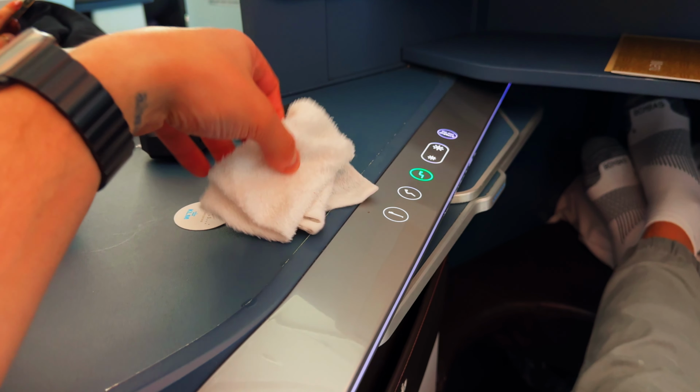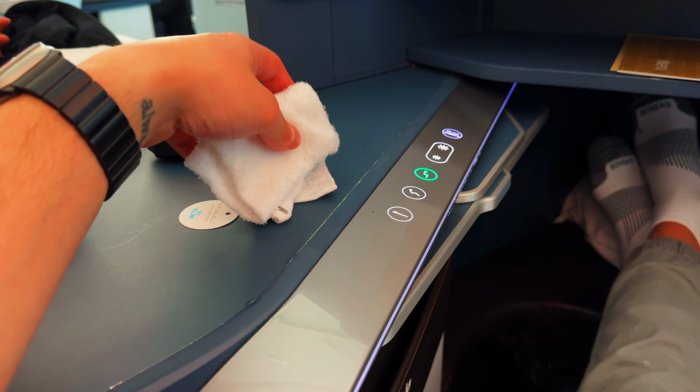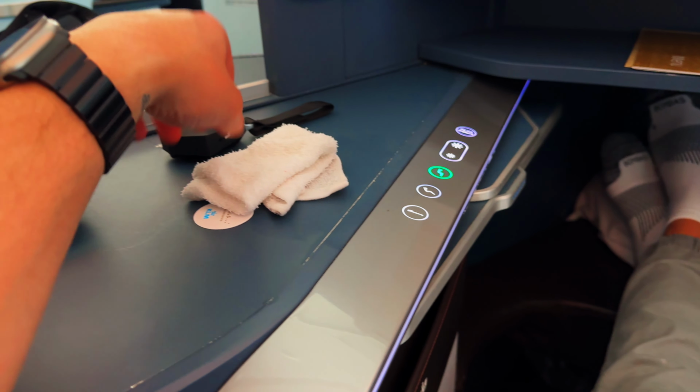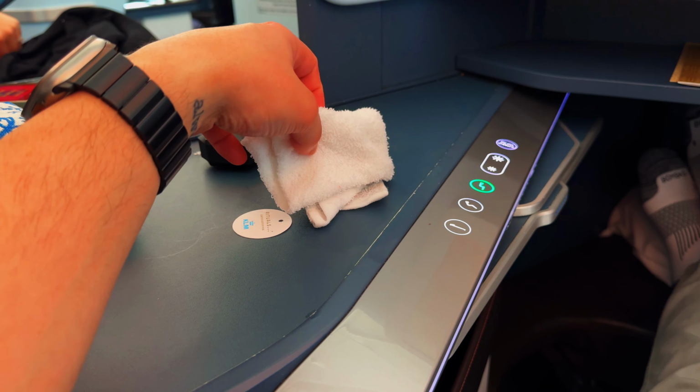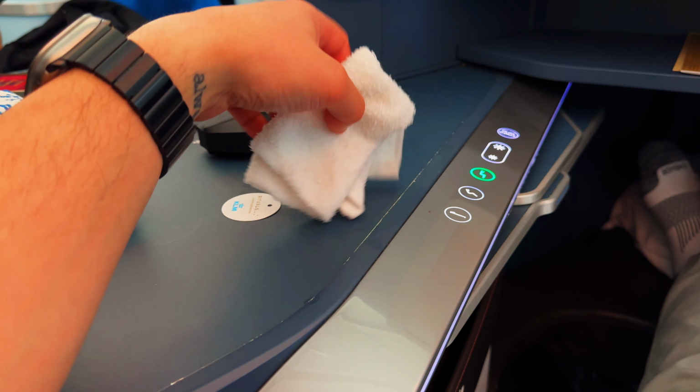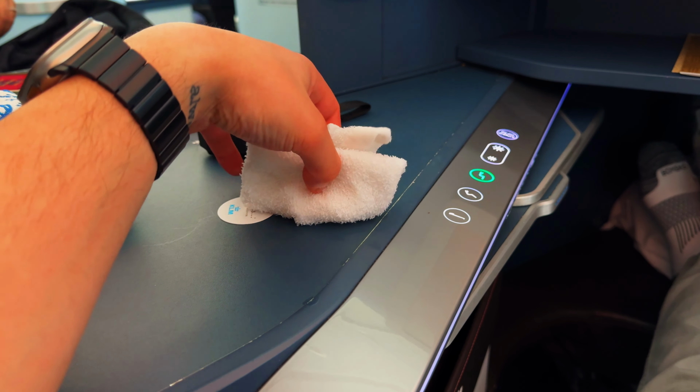And then you have all your controls on your left-hand side, depending on what seat you're sitting on, but for me it was on the left-hand side, and it gives you all the different options. You have three predetermined ones, which is your takeoff and landing position. You have a lounge position as well, so you're able to lay back a little bit, and then you obviously have your lay flat option as well, but of course you can go in between all those different settings to find your perfect comfort depending on what situation you're in. Now, we were flying during the middle of the day, so I believe we took off at around 3 p.m.